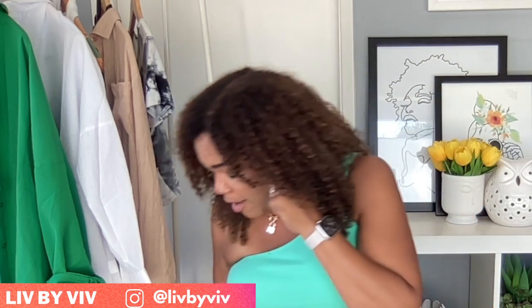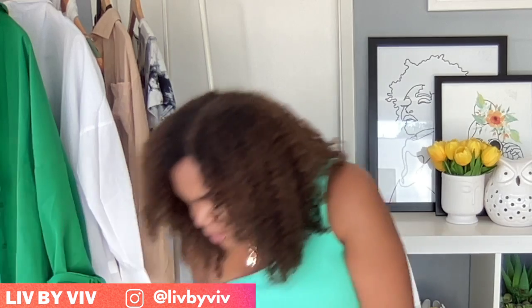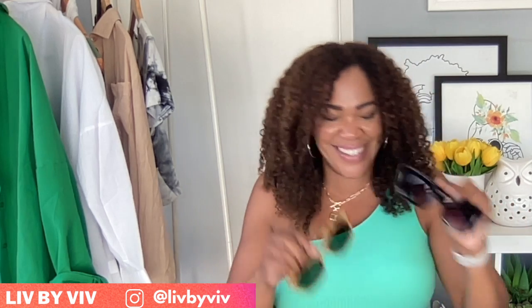Okay, then I just shared the crossbody right here. And then my two sunnies. So these two, so basic, go-to, and then a little spicier right here. And that's pretty much it. So that is the recap.